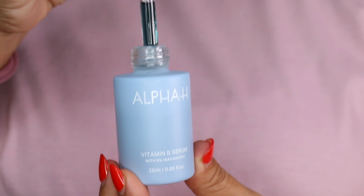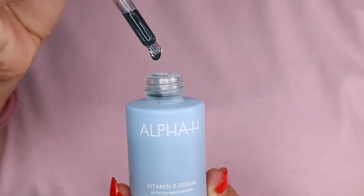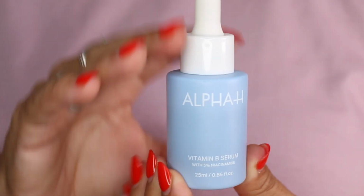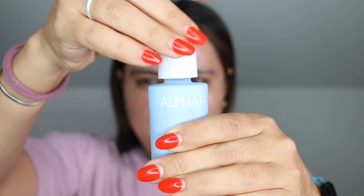Other than the packaging, the Glow Recipe, I feel, targets a more younger demographic. I personally think that Alpha-H reads a little bit more sophisticated and refined, simple. You can let me know if I am wrong. I think that the target demographic between both brands is different. So depending on where you are in life, each can appeal to you differently.